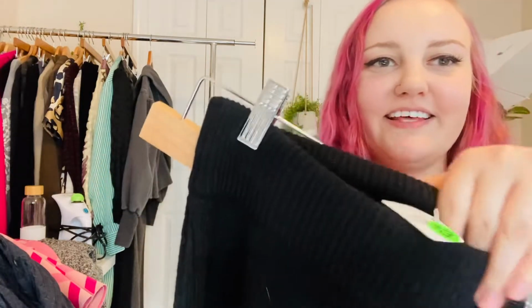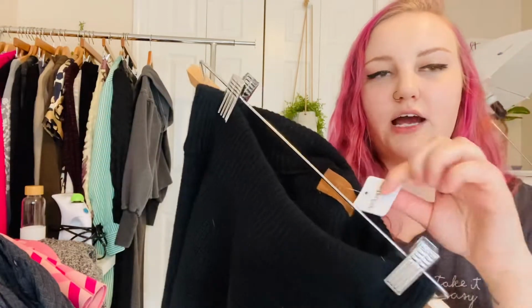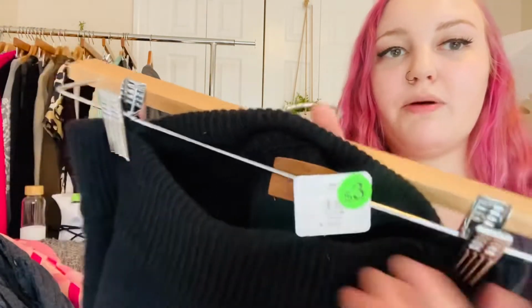I don't know if you can even see that. Ugh, the tag's in the way. POL, and this is just a tag from a boutique in my town, Apricot Lane. It says they retailed for $59. They were $3, but I got them for $1.50.